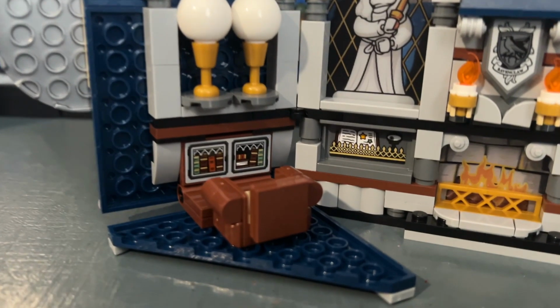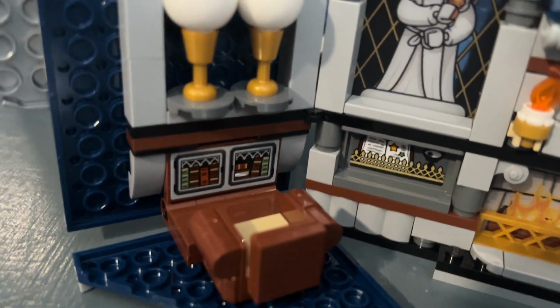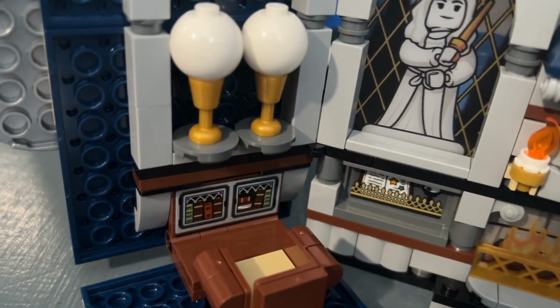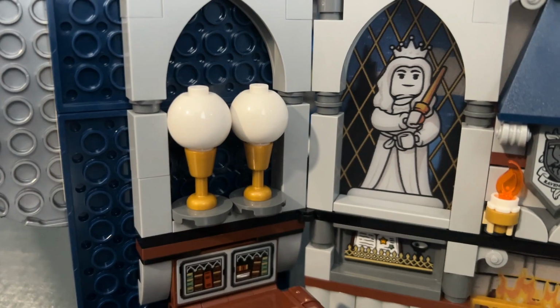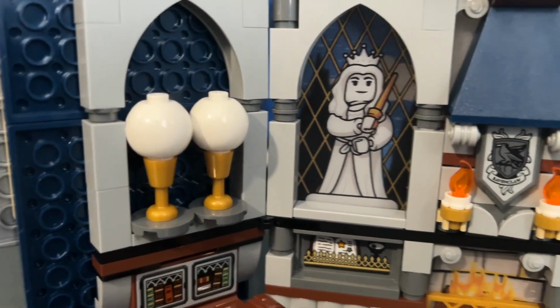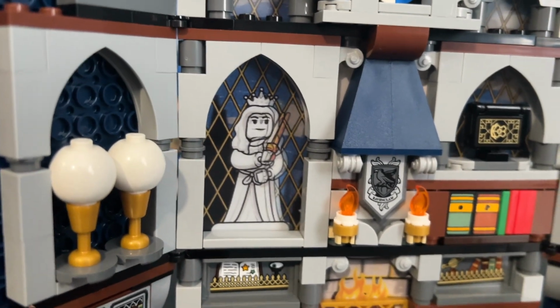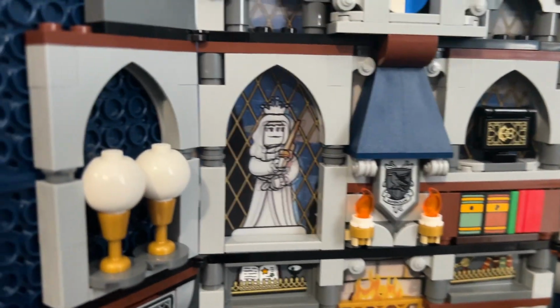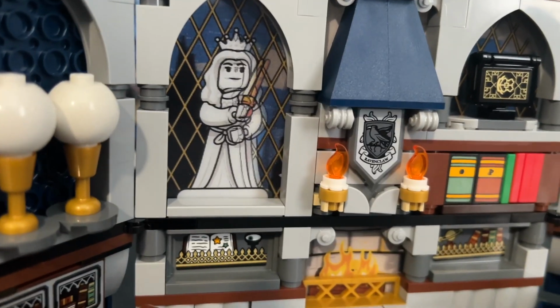I really like the interior of this one too, though. It's not as good as the Gryffindor one, but it is still good. We have another little armchair and some bookcases. It looks like there's some lights here, and then I think that is a portrait, or not really a portrait, but stained glass image of Rowena Ravenclaw, which is really cool, and she actually does move around. It's kind of hard to capture on camera, but if you have this set in person, depending on how you look at it, she'll turn her head around, which is cool.